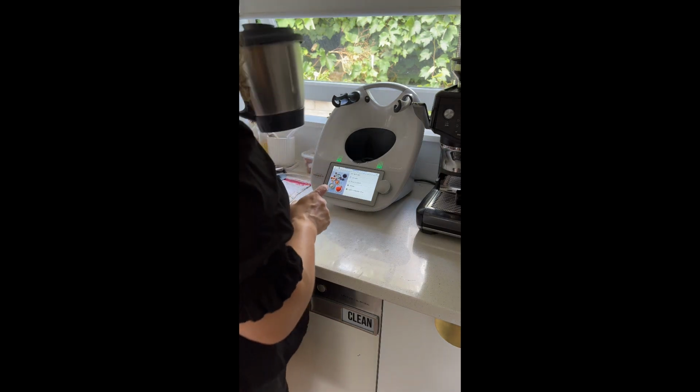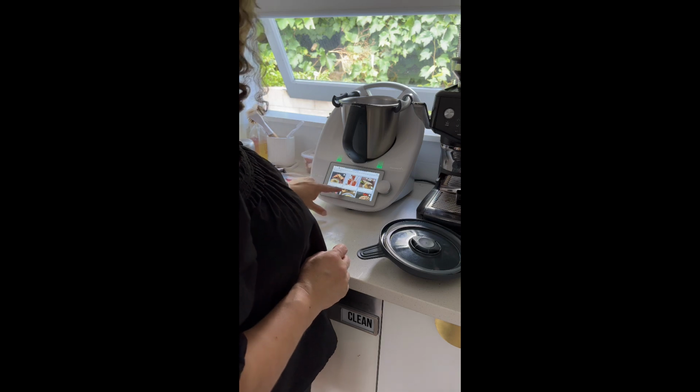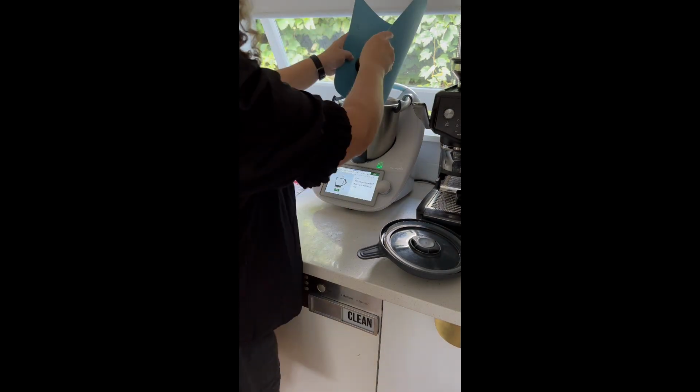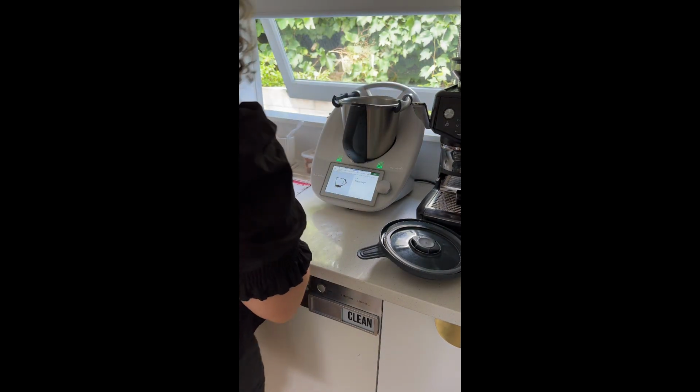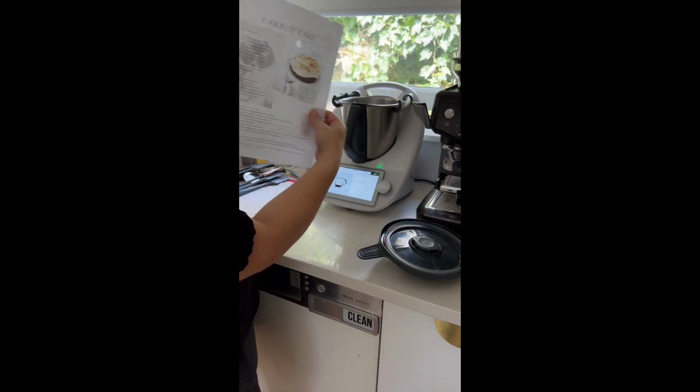Now I am going to do the zucchini cake first. I'm just going to use the Thermomix guide. This is my 300 grams of zucchini. Now this is where I will follow my recipe.